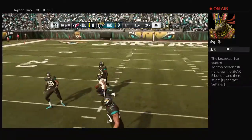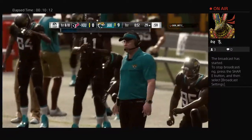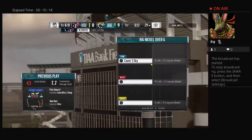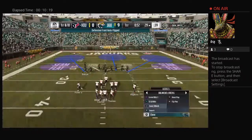And this will be caught at the 30. A huge play there for Houston. And now the Jags defense deciding to call a timeout. They'll have 2 remaining as we step aside here in this first quarter.